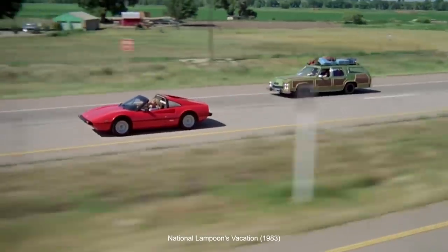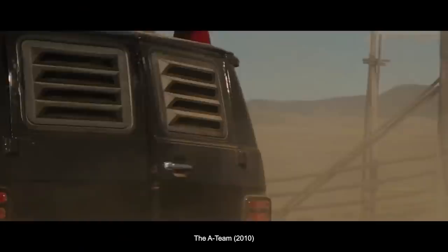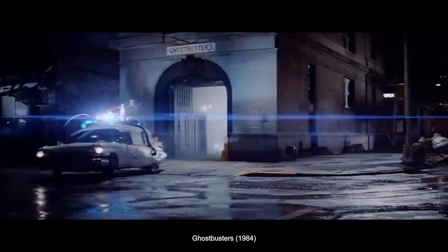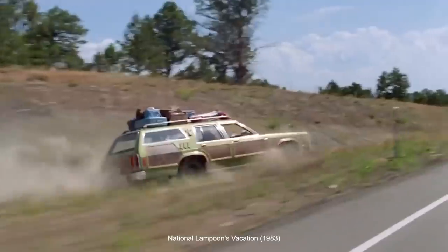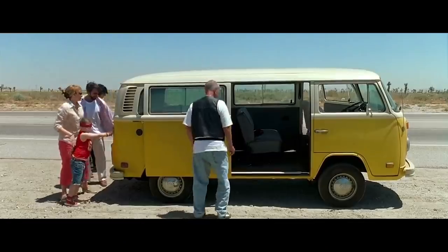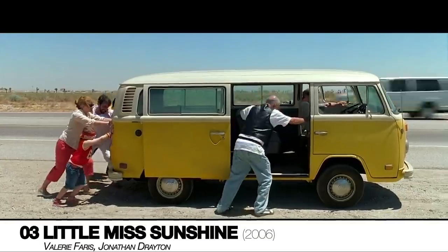But beyond a single character, some cars serve as an extension of a relationship, or a unit, or a team. Most literally, the A-Team van, or the Mystery Machine, but also the Ecto-1. Planes, Trains, and Automobiles' Chrysler LeBaron, National Lampoon's Vacation's hilarious Wagon Queen Family Truckster, and our favorite stand-in for a family, the Volkswagen T2 from Little Miss Sunshine.